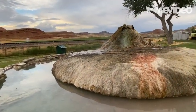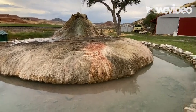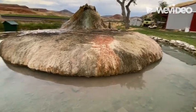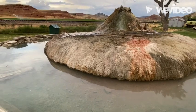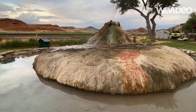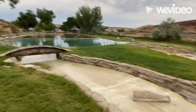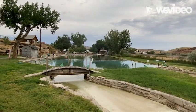I'm just car camping in a 4Runner, so they gave me the tent rate of $30 a night, and the hot springs is open 7 to 9:30 every day. So, well worth it. Can't wait to get in here.